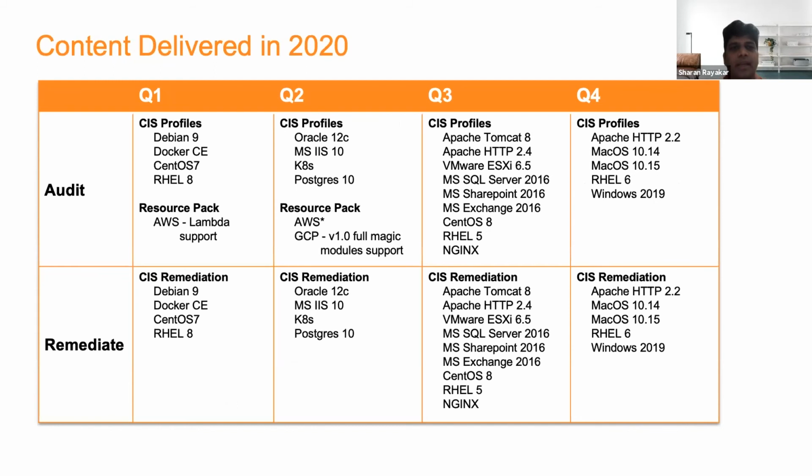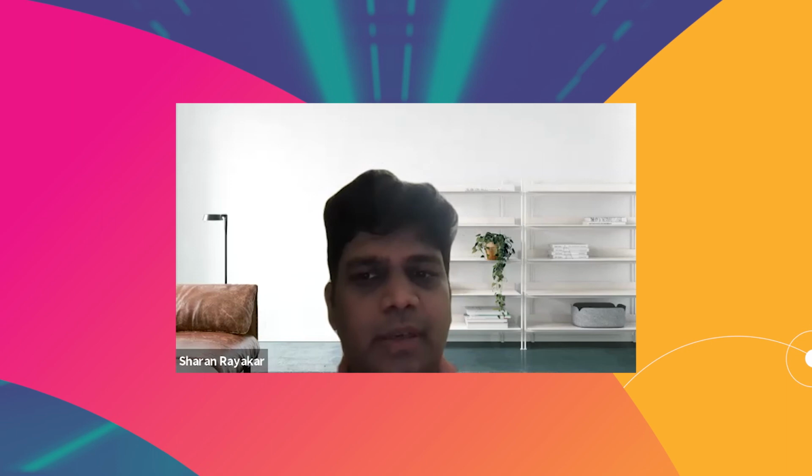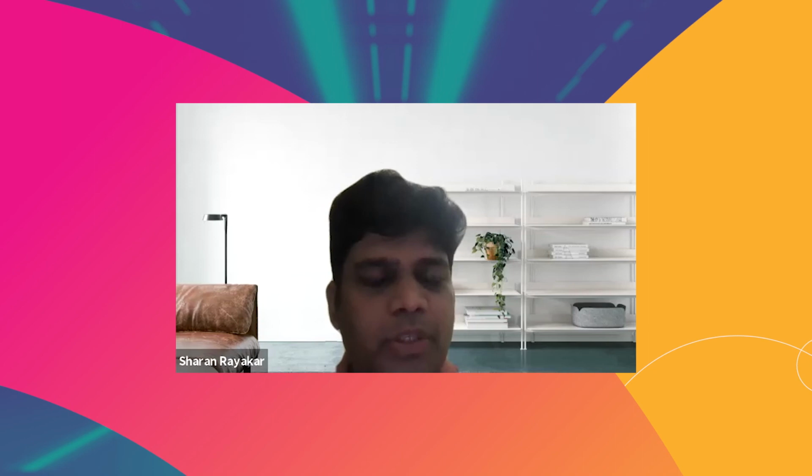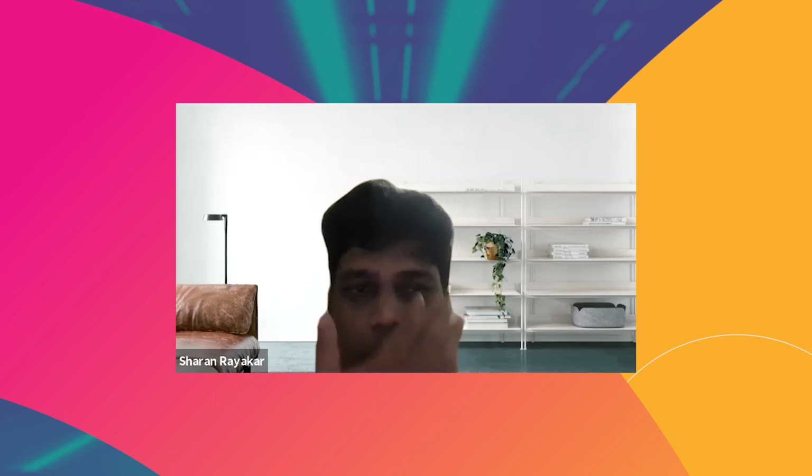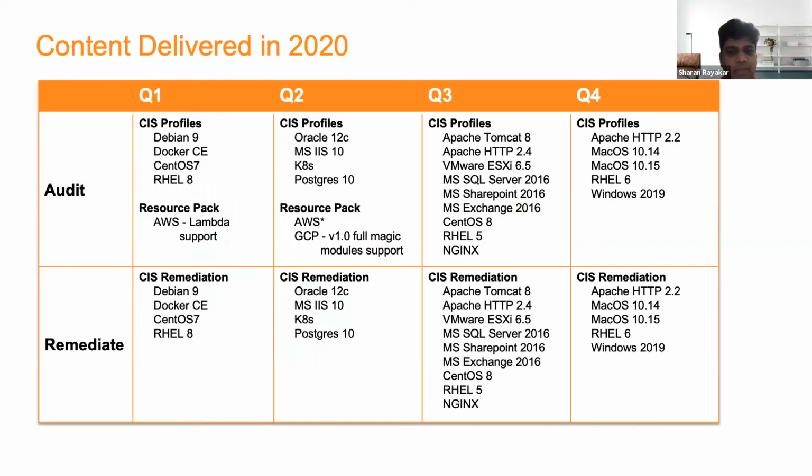And with that, I move on to the next slide, wherein I'll cover some of the content that we delivered in 2020. So in 2020, we supported a bunch of content or profiles. We added support for newer versions of operating systems for Debian, CentOS, Red Hat Linux, Windows, as well as Mac. Newer versions of database systems, we added support for Oracle 12c, PostgreSQL, as well as MSSQL 2016. We also supported newer versions of web servers, Tomcat, Nginx, as well as Apache. And finally, the VMware ESXi on the hypervisor end was also added.